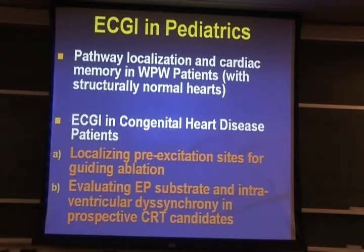Based on the patient anatomy, we divided the projects in the pediatrics broadly into two categories. The first class consisted of patients who had structurally normal hearts. In this category, we had mainly patients with Wolff-Parkinson-White syndrome, where the goal was to non-invasively localize the pre-excitation site using ECGI, and also to study cardiac memory associated with pre-excitation in kids.